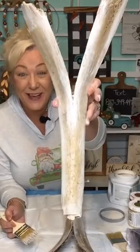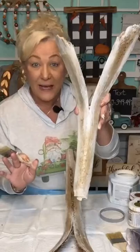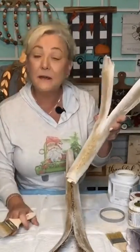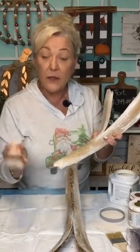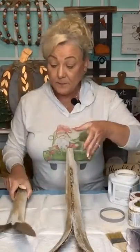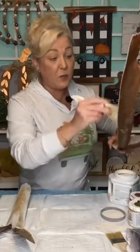But do you see that? Look how cool that looks. So I don't want to paint it. If you happen to find one of these, you want to do all brown and make it look all pretty, you absolutely can do that. I'm just here to inspire you. I know a lot of you text me your projects. We love seeing that.